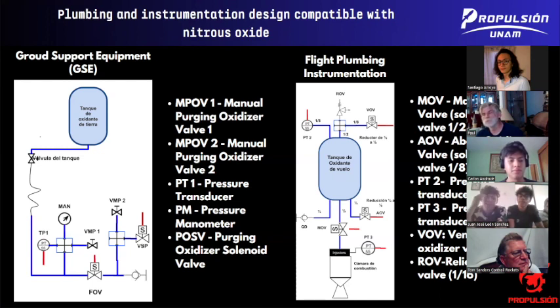For our test bench configuration, we add two pressure transducers, one for measuring the oxidizer tank pressure and the other one for the combustion chamber pressure. The next one, please.